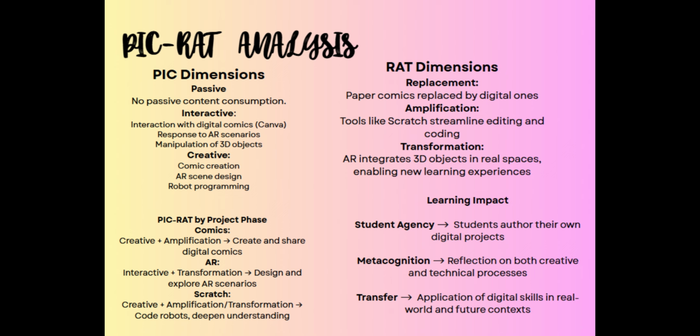As I said, comics are creative and amplification. Students create digital comics and share via QR. AR, interactive and transformation. Design and explore enrich real-world scenarios. And finally, Scratch, creative and amplification or transformation. Program virtual robots, transforming their understanding of robotics. It has a very huge learning impact.